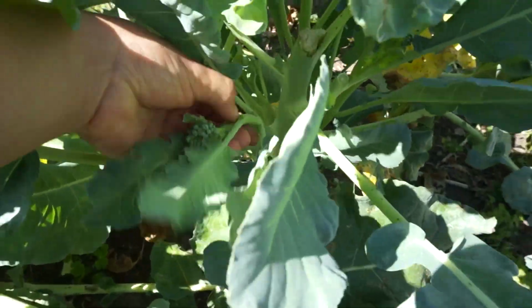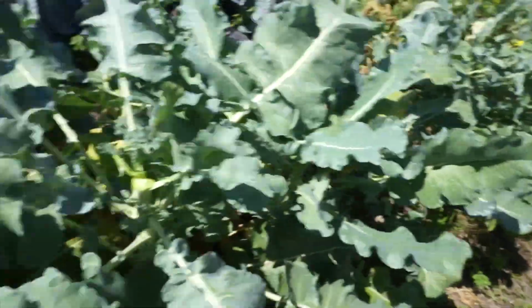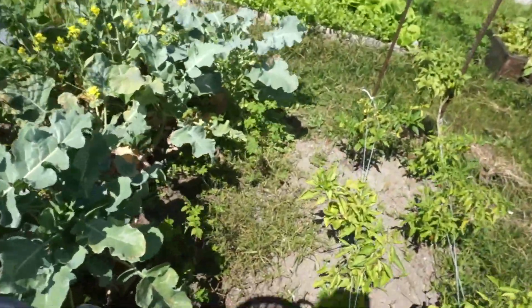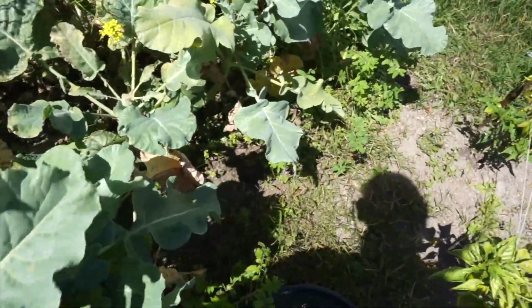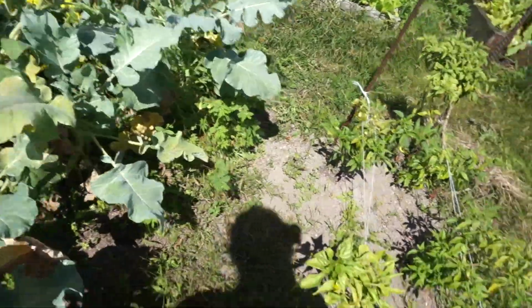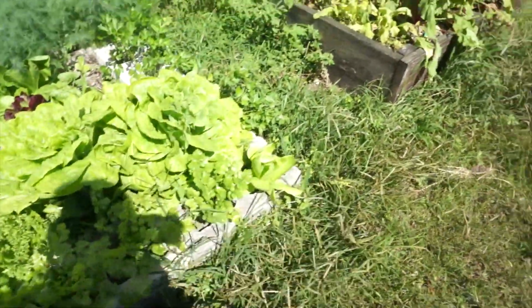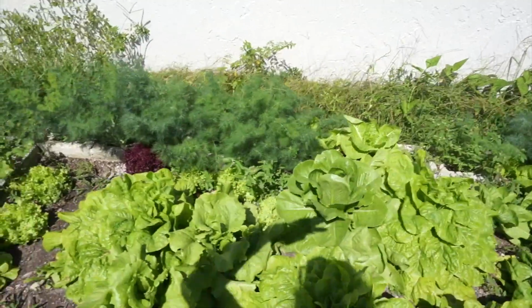And I have more broccoli here. Definitely need to make broccoli. Gotta steam it. I love steamed broccoli. So good. So my camera is overheating. It's so hot and sunny.